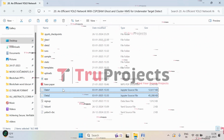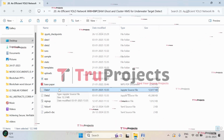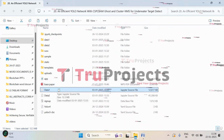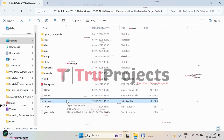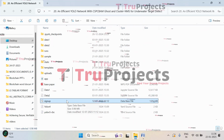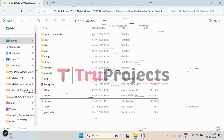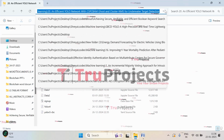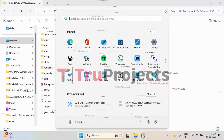So in this Jupyter source file, we will be loading dataset one and we will be training all the YOLO models for detecting the objects in dataset one. Similarly, dataset two. And this is the signup.db file. This file is a database file which is used to store the user information. So this is all about the code folder. Now let's execute. So copy the path of the code folder from the address bar of the file explorer. I'm copying it. Now open the Anaconda prompt.